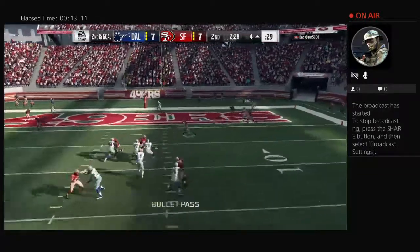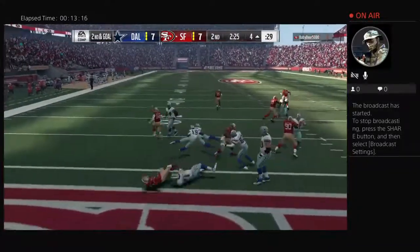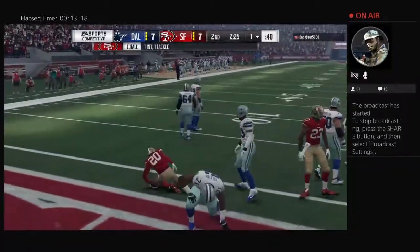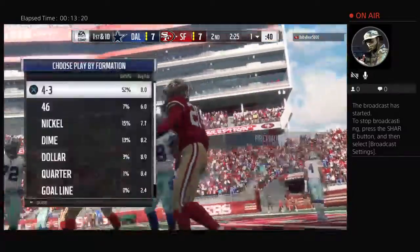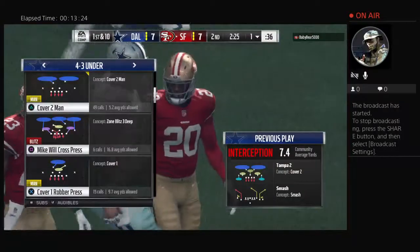Prescott yet again. Into double coverage, and it's intercepted. Picked off by the longtime Bengal, Leon Hall. And a big turnover there as his guys will get the football back. So the football switching hands here in just a second.